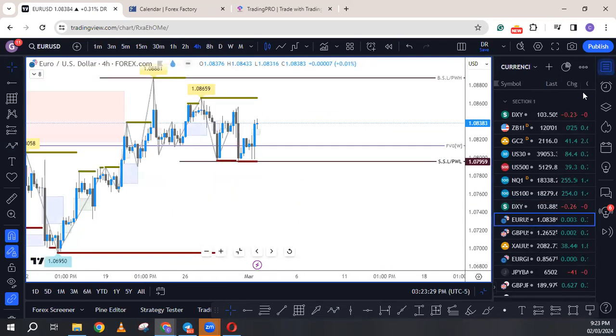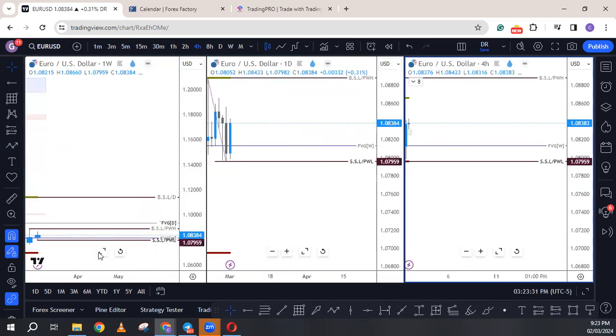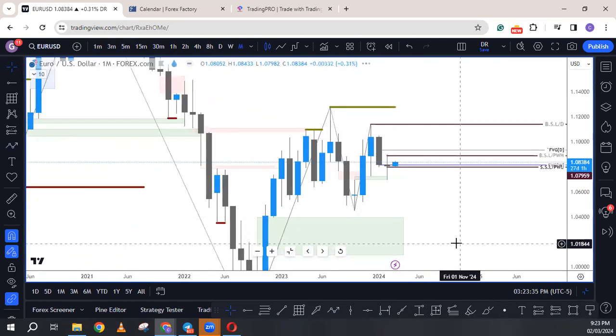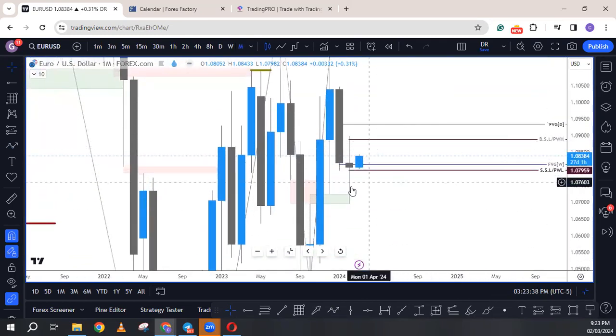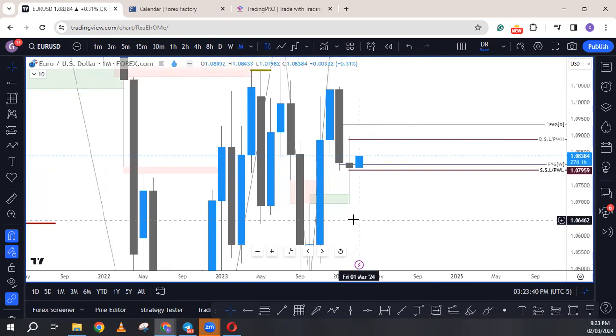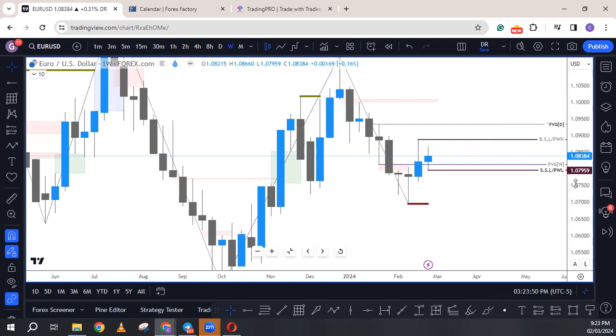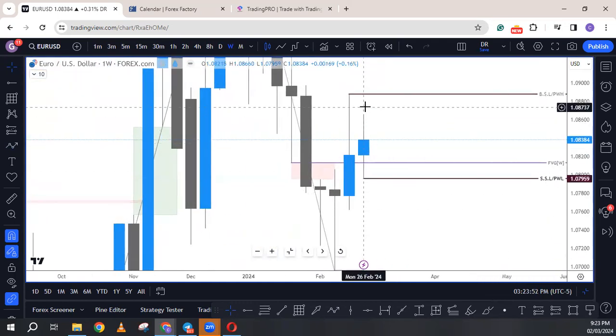Looking at the EURUSD on the monthly, we can see that it has a doji, but with a long lower wick, which points to the possibility that we might see a bit of a retracement before a continuation to the upside. If we drop down now to the weekly, it has a doji, this indecision candle.